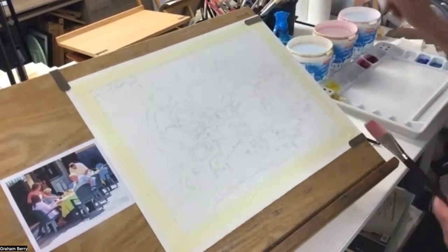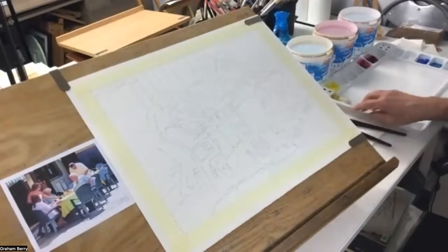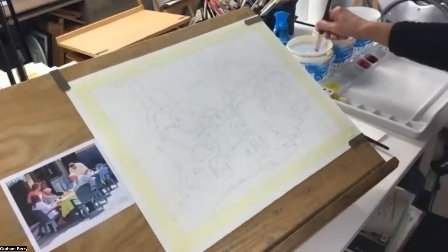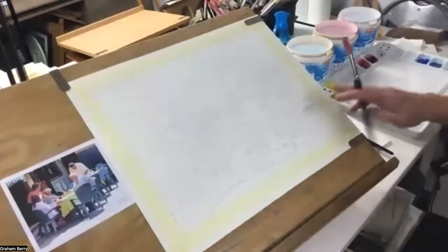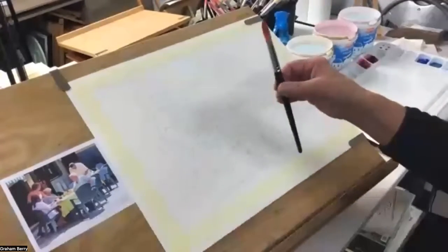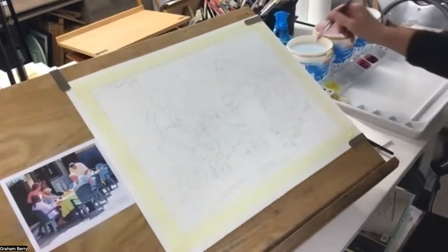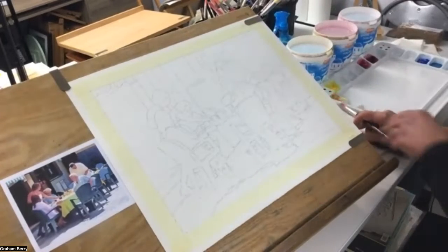These are synthetic brushes. When I was an illustrator, I only ever used sable, but they are very expensive. If you bought that as a sable brush, you're talking hundreds and hundreds of dollars. I can buy that for $15, $20. I'm not saying I'm tight, but I'm careful.